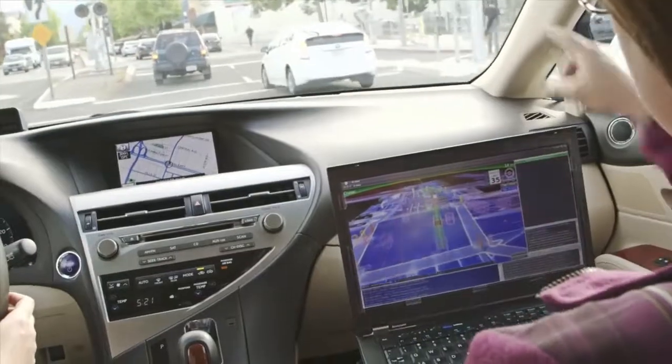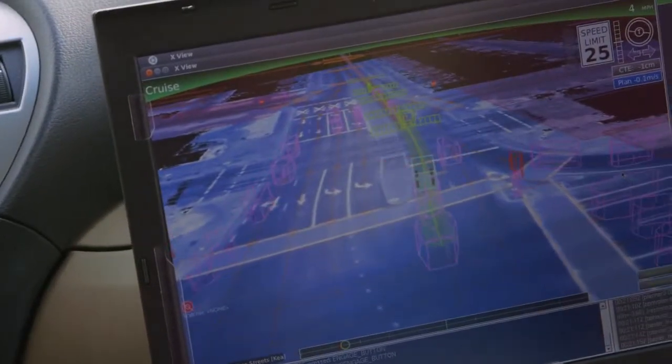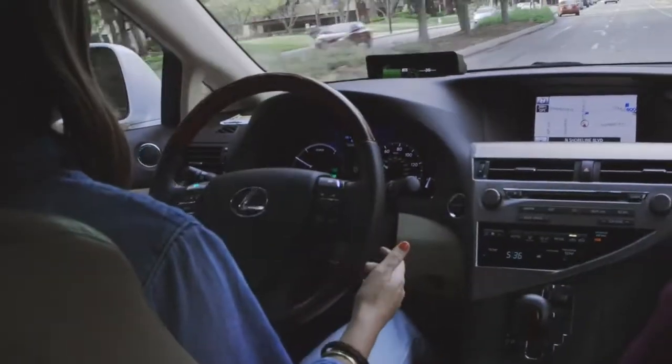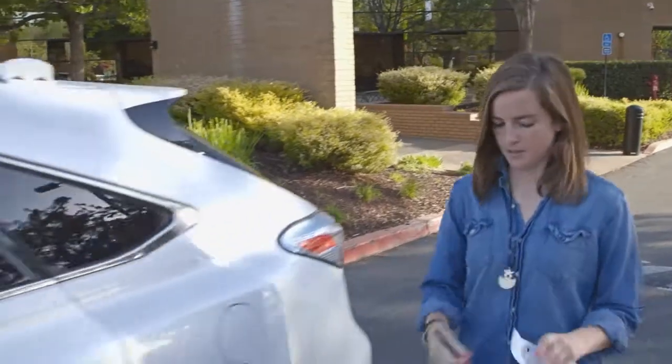So my role as a safety driver is first and foremost to keep the car, myself, and everyone around me safe. And in addition to keeping the car safe, I also provide detailed feedback to developers and let them know if the car does anything that maybe I wouldn't have done personally. Maybe the car wasn't assertive enough in a lane change or wasn't fast enough at a green light. We provide the detailed feedback so they can fine-tune the whole driving experience.